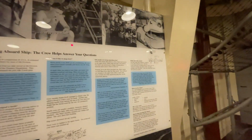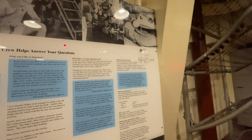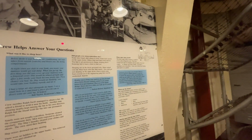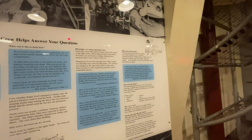What came with a berth? Beds came with a mattress cover and a fireproof cover. The Navy issued men 2 blankets and 2 sheets. You were expected to change your sheets weekly. You had to purchase your own pillow. Some men folded their blanket and used it as a pillow.